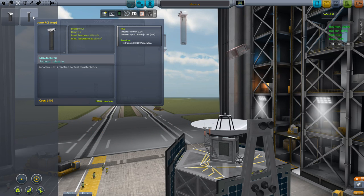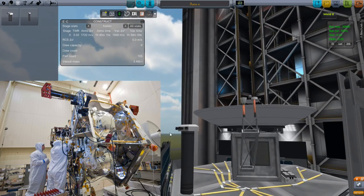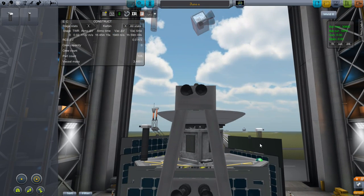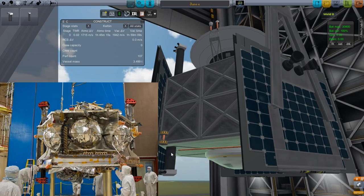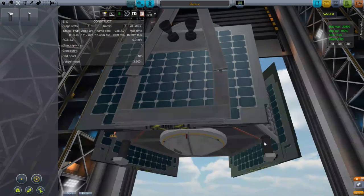We have the top Juno RCS. Each side of the upper structure here, we have the long one that comes up like this, and then a copy of that gets taken, flipped around, and put on this side right over here. Stick one copy there, and then copy that and put one on the other side as well. Just like that right there.